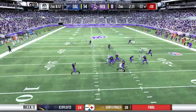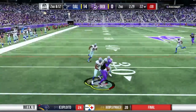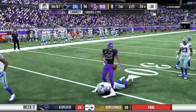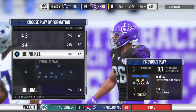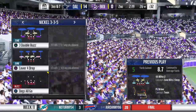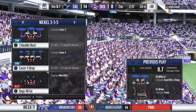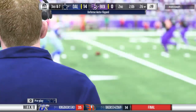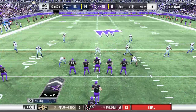Looking to throw on second. Here's Kelly. And he's able to get up here to the 26. It's a gain of 5 on the play. And all of a sudden here, it's 3rd down. And on 3rd down, a nickel formation here defensively.